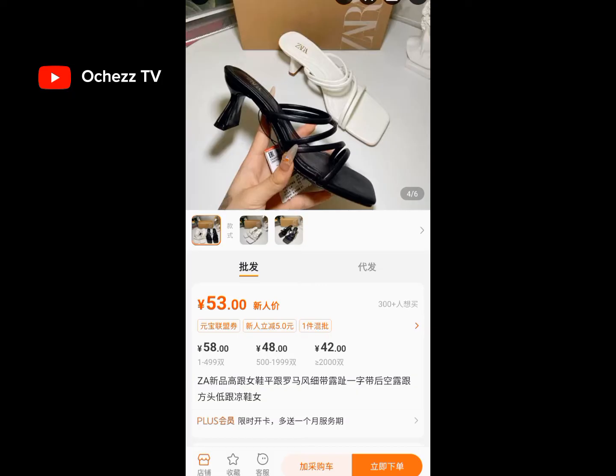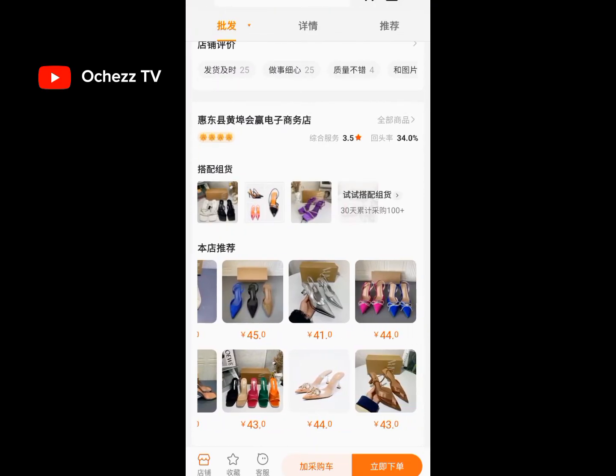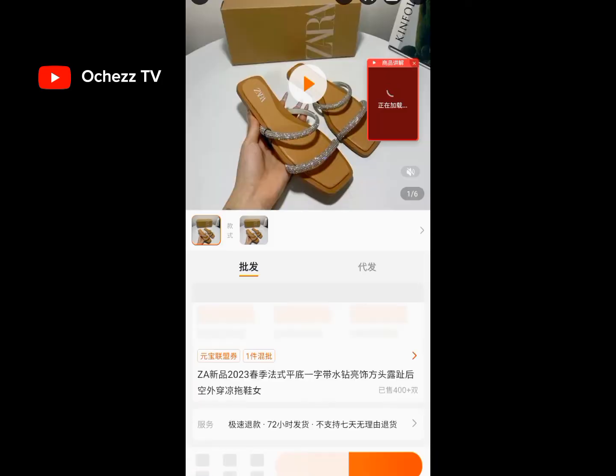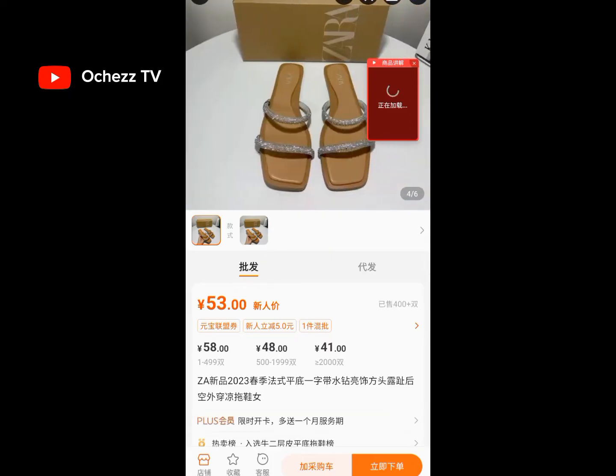If you see a picture on social media, Instagram or Google, you can take it, bring it here and search for it using photo search. Like I said, if you don't see it after you search, just keep clicking on similar products. You are definitely going to get what you want. So let's move on to handbags.